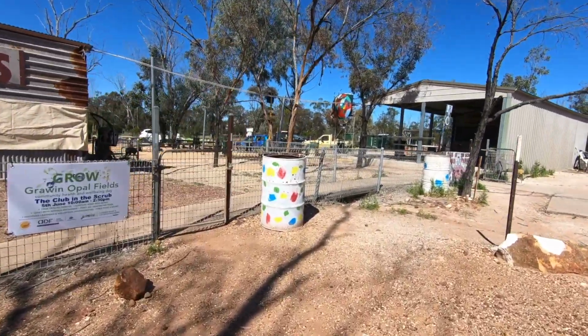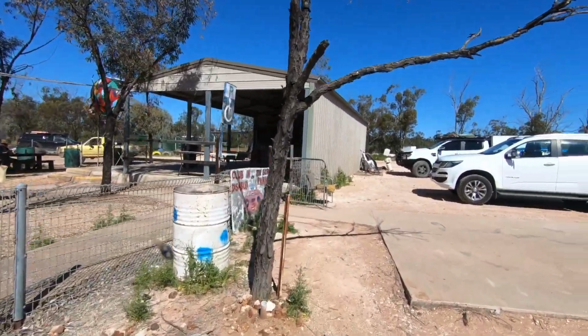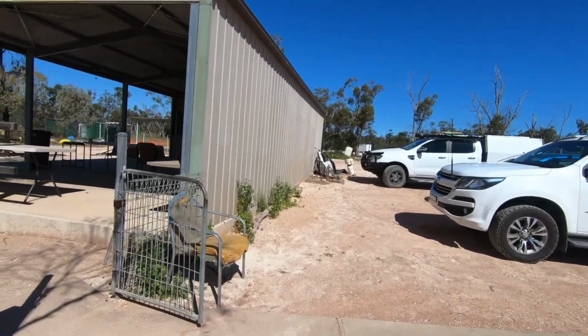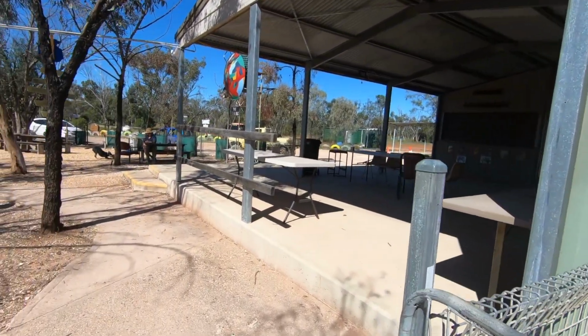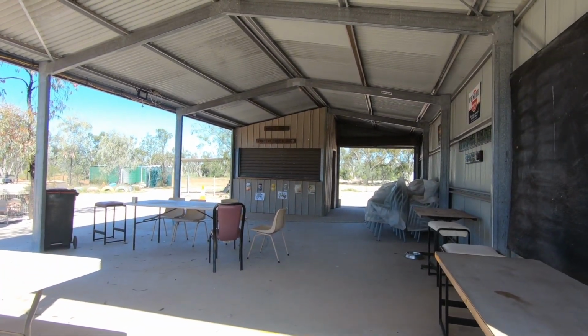I've already got a beer on the bar. Gonna have a game of pool when I finish this video. Now there's a lot to see out here. There's a lot of mullock heaps, as they're called. You can go fossicking, or noodling as they call it. This is the overflow bar. Mix linga-longa in.